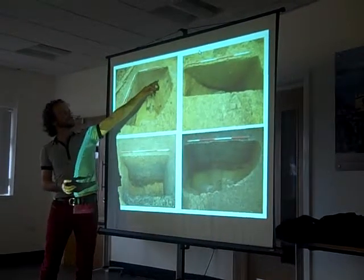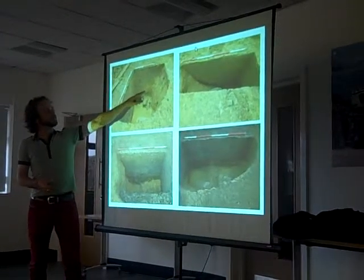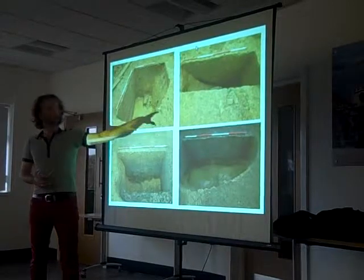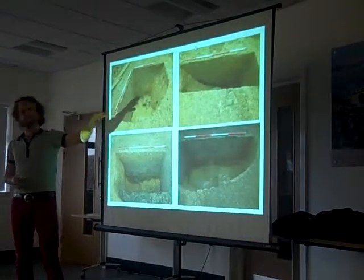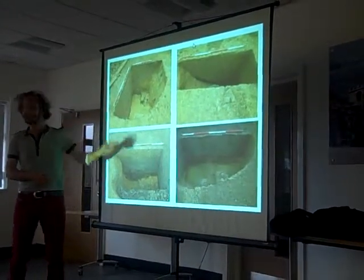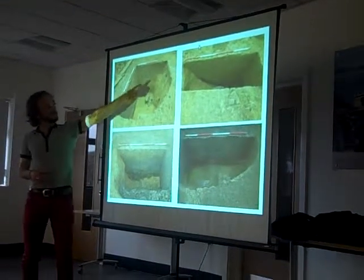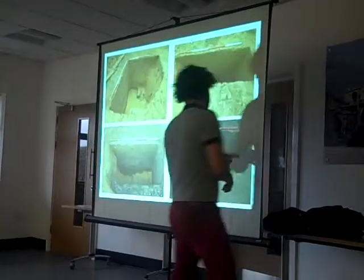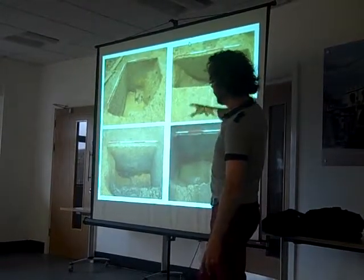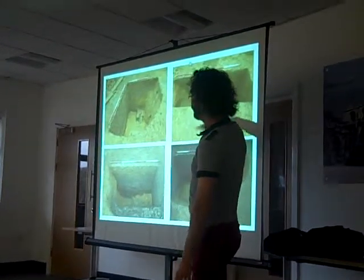This one's quite nice because within the section we saw quite a lot of the natural, which is the material that the features are cut into, has slumped into the features. Again, this suggests they've perhaps been backfilled quite quickly, or perhaps started to collapse and then had to be backfilled. You can see these almost vertical edges down here as well. And these are all, again, 2 metre scale, so these are all in the main about 4 metres across.